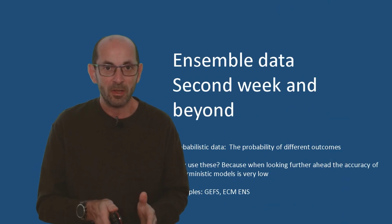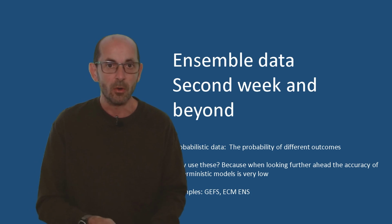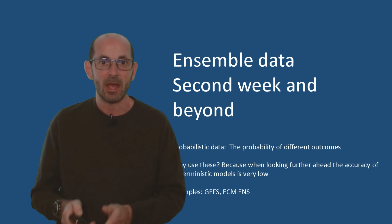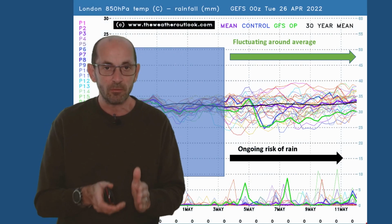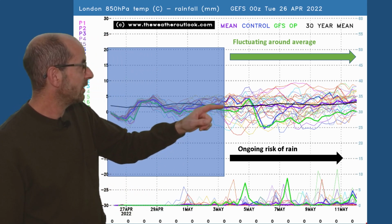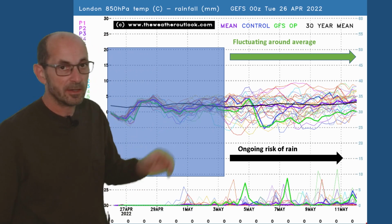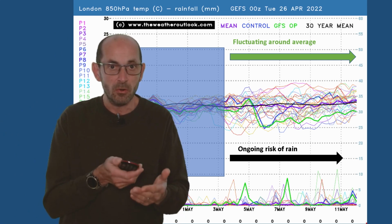Will high pressure continue to be the dominant feature of the weather through week 2, or is a change on the way? As ever, it's all about trends and probabilities, and I'll start with the 16-day GEFS plot for London. Across the top, air mass temperatures I've annotated as fluctuating around the average. The thick purple line remains close to the thick black line throughout. That's the ensemble mean and the 30-year norm.